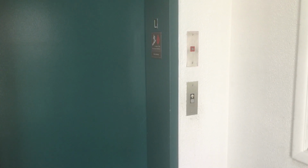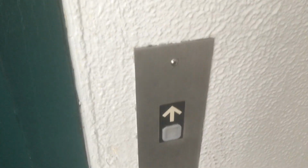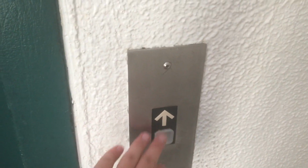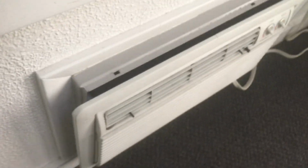This is the elevator in Pittsburgh, Pennsylvania. Sadly, despite how old this building is, it's just a 1980s Dover Oildraulic with impulse fixtures, and it's relay control. There's an air conditioner right at my legs. I don't know if it's replacing the oil or if this is entirely new.